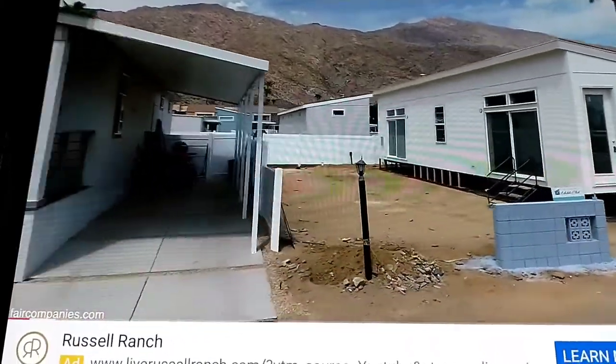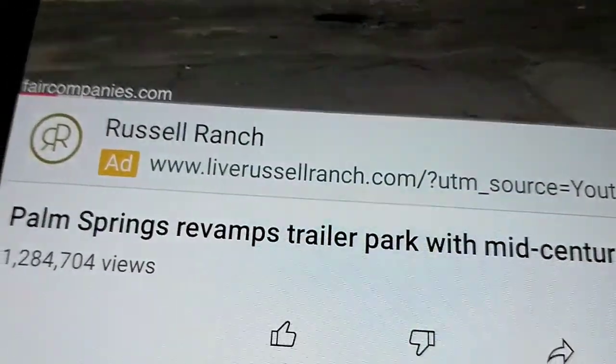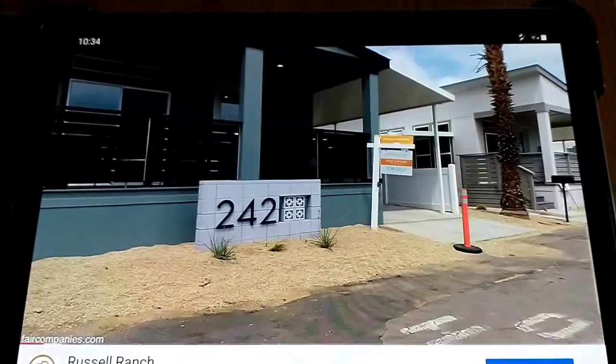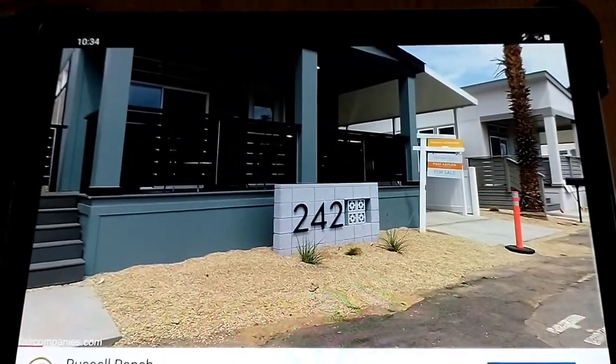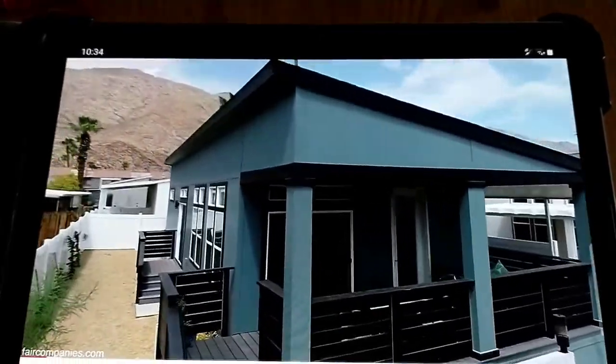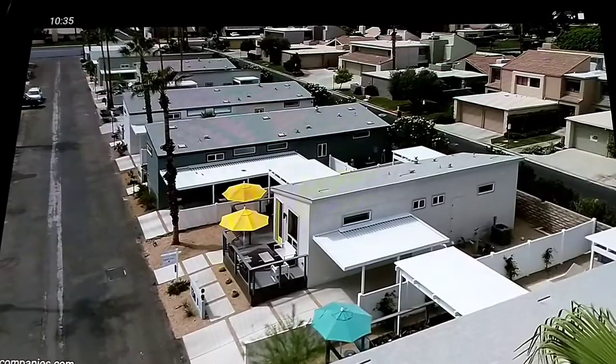They came to us and said, do you want to sell mobile homes? And we said, you have a really cool opportunity here to do something different. We kind of had to sell them on the pitch a little bit, but we said, let's try doing tiny homes, something architectural, and offer a different product to our buyers that you can't normally find anywhere in California, but specifically Palm Springs.